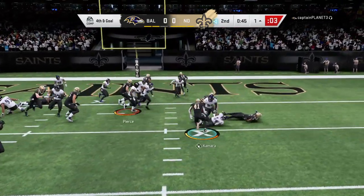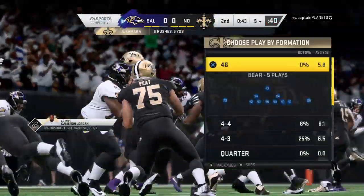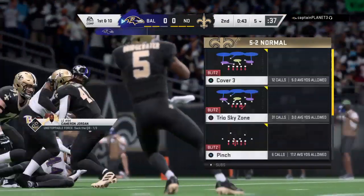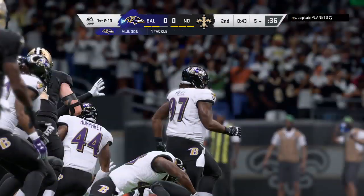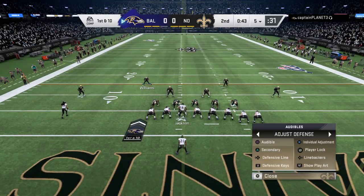Here we go with Kamara. And the surge is going to be too much defensively. He's hit and taken down in the backfield. Kamara on 4th and goal, unable to get in. And the Ravens come up big down at their own goal line.